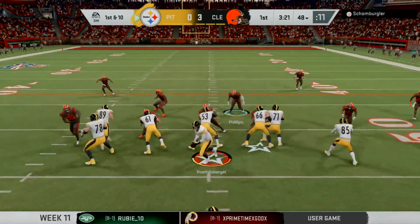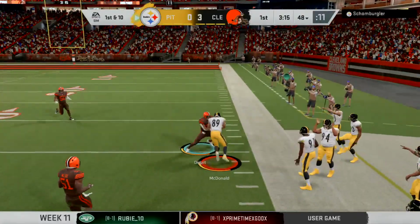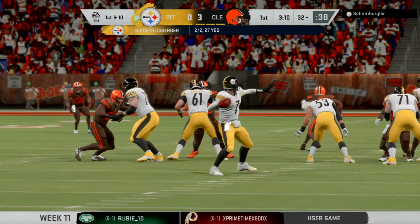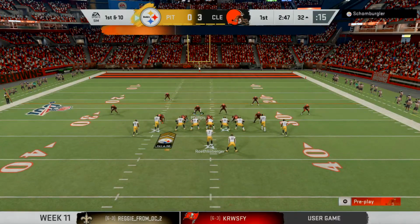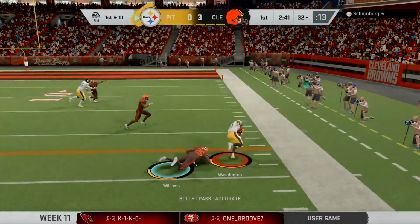Here, one. They go play action with Roethlisberger. And he connects with Vance McDonald. And he takes this one down almost all the way to the 30. A good pick up there of 20 yards. So a 1st and 10 upcoming from Browns territory now at the 32-yard line.